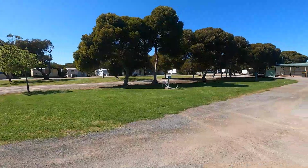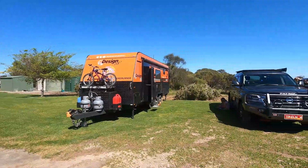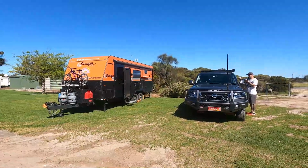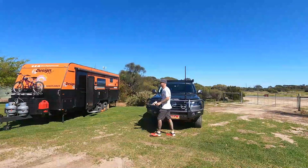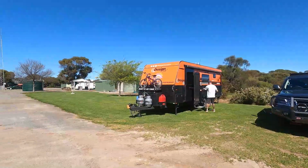Look at all those signs, just quietly. We are the only ones here. However, we got the last site for a couple of days. Only 45 a night, which is cool. Just had a quick squiz at the amenities. They're like little ensuite type ones again. We're right next to the emergency exit, so we've got a bit of space. Right near the beach.